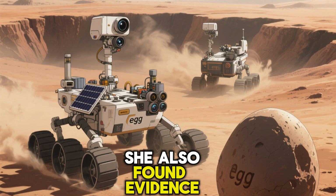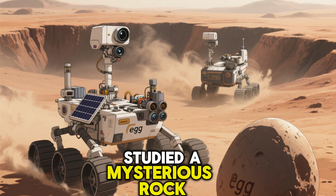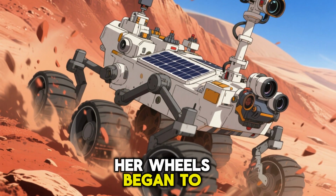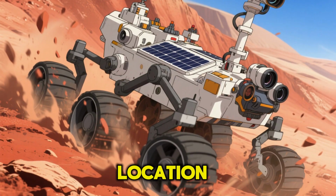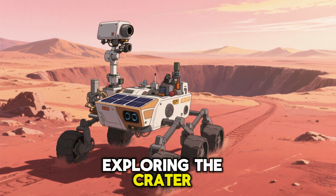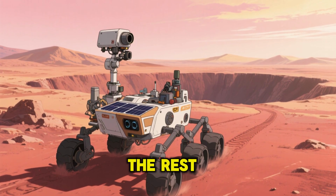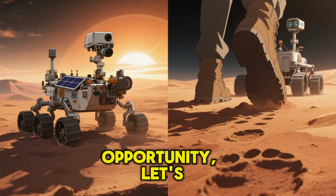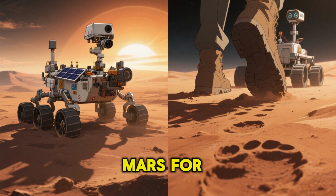She also found evidence of past water activity on the crater floor and studied a mysterious rock called the Egg. Unfortunately, her wheels began to slip on the loose soil, and Opportunity had to be moved to a safer location. After spending 180 sols exploring the crater, Opportunity left it behind and headed off to continue exploring the rest of Mars. So now that we're done paying respects to the great Opportunity, let's take a moment to appreciate what it might be like to walk on Mars for real.